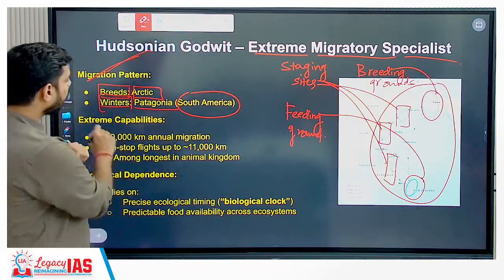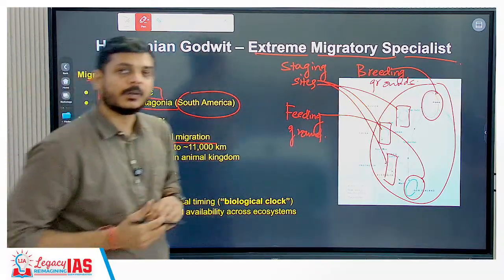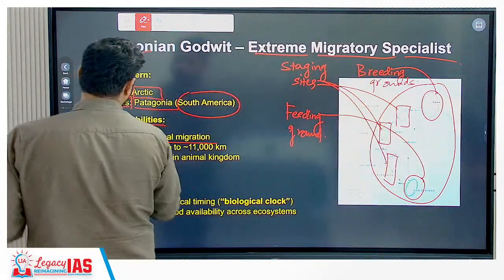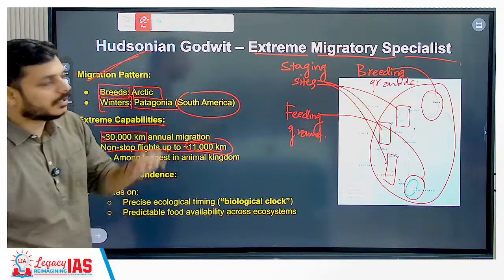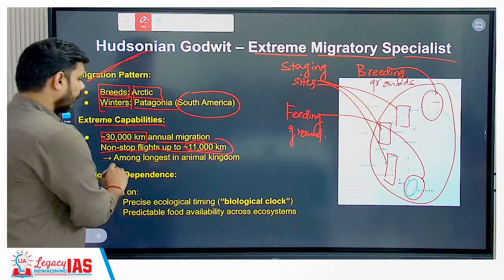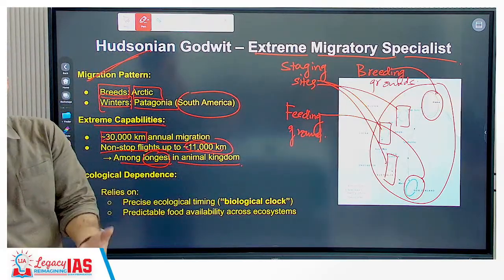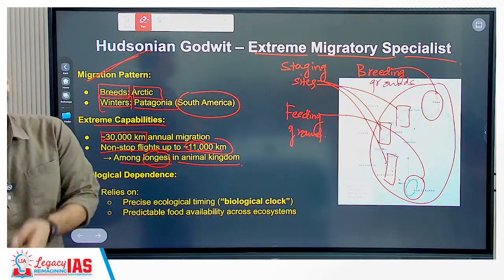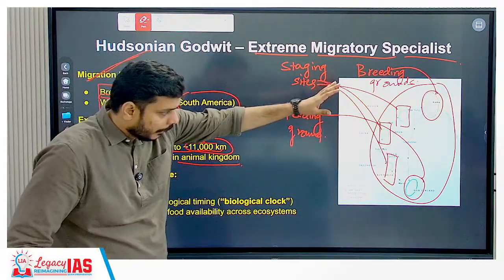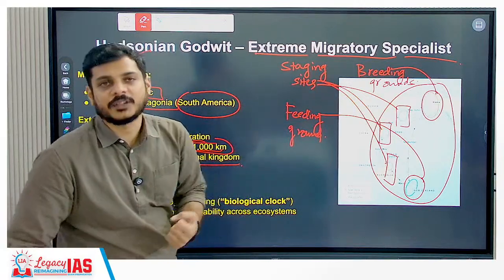So this has extreme capabilities. 30,000 kilometers annual migration. We have seen in the first slide, annual migration is 30,000 kilometers every year. And they can also perform non-stop flights of up to 11,000 kilometers, without stopping for anything. So they are among the longest in the animal kingdom. This has not been performed by other types of migratory species, and therefore they need to be conserved. You have to notice that the longer the migration, the longer the distances they have to cover, the more protection and conservation they need.